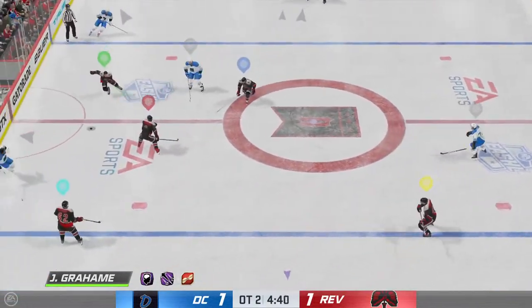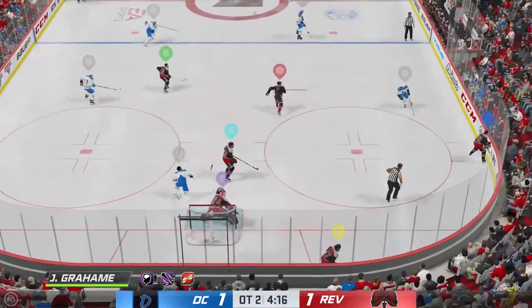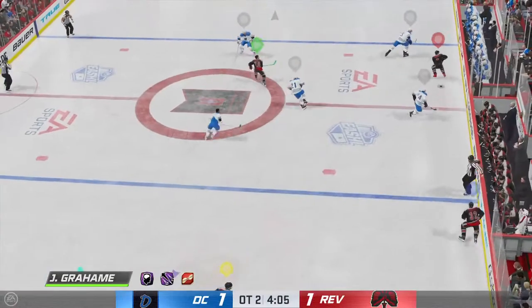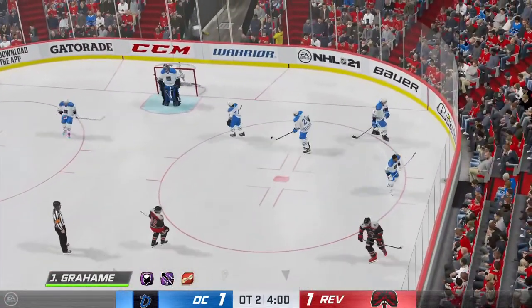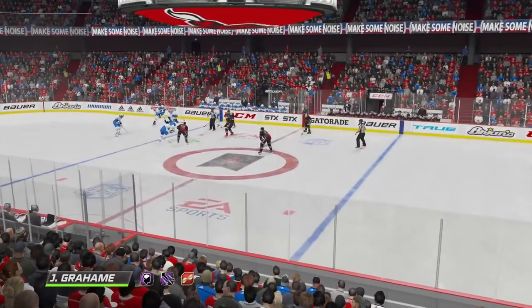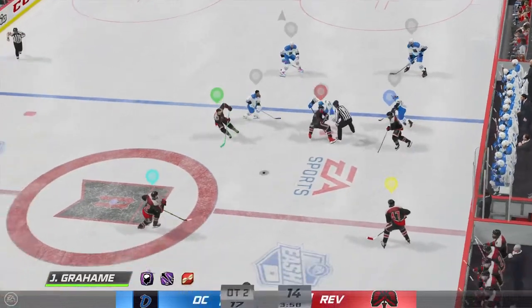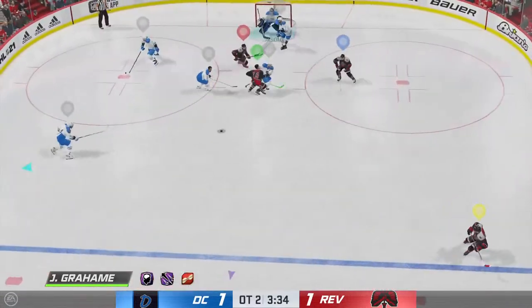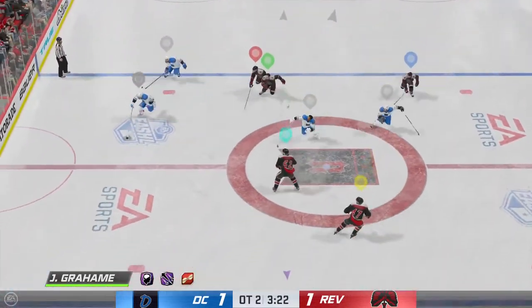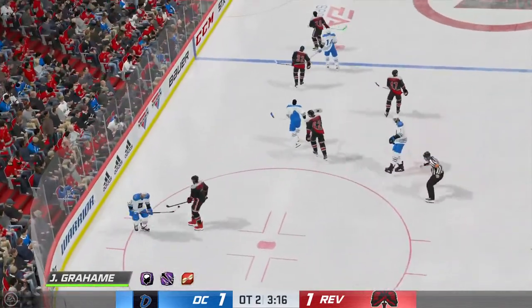Great positioning by the defender. Couldn't complete the play. And here's the pass to Dangle. There's the whistle from the linesman calling an offside. Toronto's won the draw in the neutral zone. Quick pass to Dangle. Move to the middle, and that's broken up with a stick in front. Nice zone entry from the right side. There's the whistle. Offside is the call.